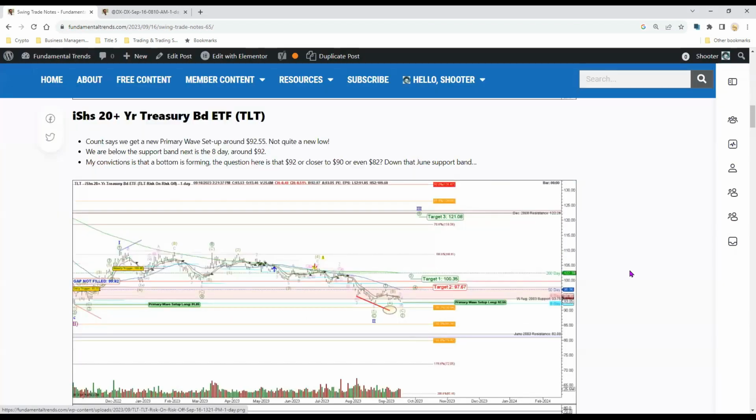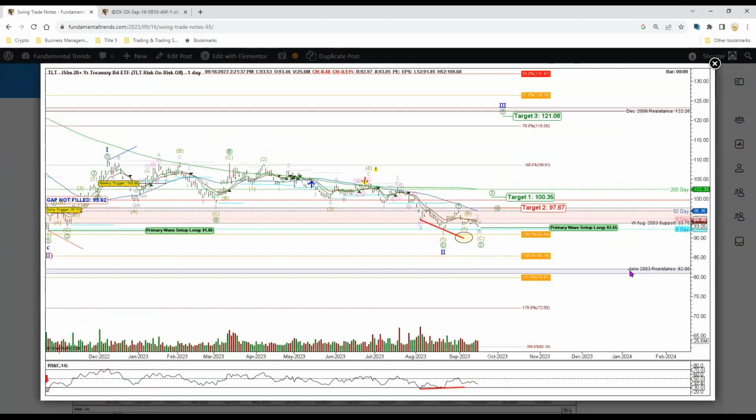All right, looking at TLT, we did not get a lower low yet. However, we are pushing below the support line. We now have a new primary wave set up at 92.55, which is right there. It's a few bucks before where we were. Or we should get a new primary wave setup versus where we were at our 8 days. Basically the same spot, just a little bit higher. But I wanted to note it that way so you could see it.